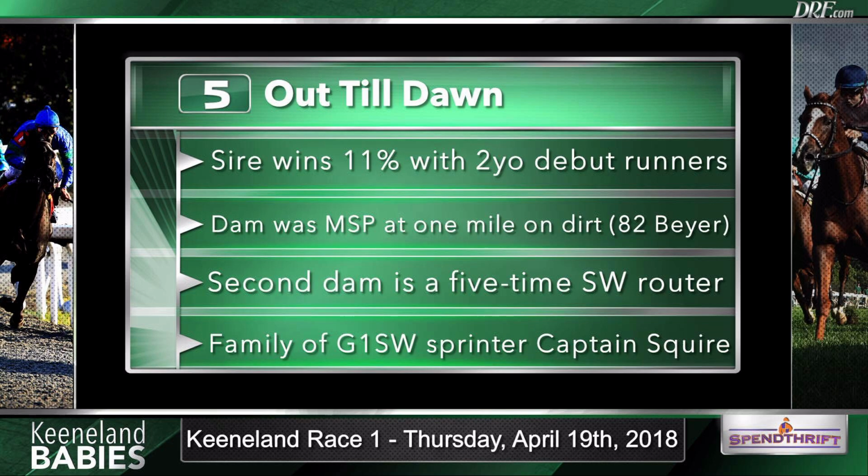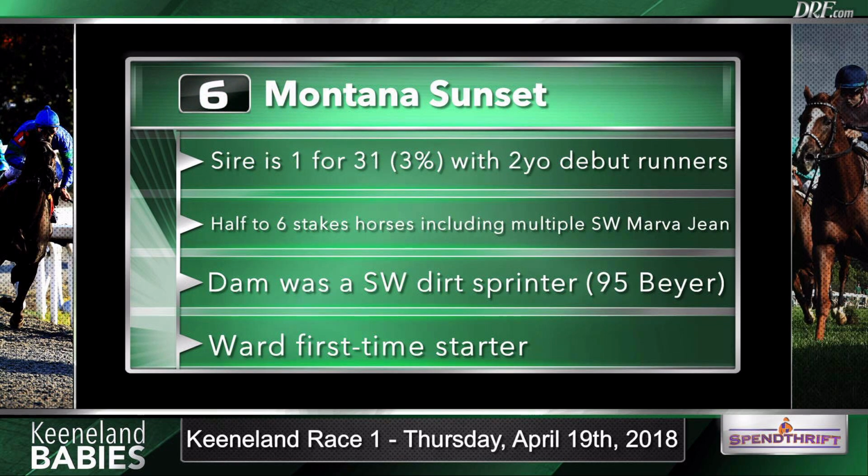The number 6 is an intriguing Wesley Ward trainee. This is a Washington-bred daughter of Smiling Tiger who hasn't done very well from a short sample of 2-year-old debut runners, only 1 for 31, but the dam was a stakes-winning sprinter. She had a 95 Beyer speed figure, and Montana Sunset's a half to 6 stakes horses, including Washington State champion Marva Jean. And we urge everybody to consider purchasing the great Clocker report that DRF.com puts out. They really like this horse's workout on April the 4th. Montana Sunset 4-1 on the morning line for Ward. Something tells me she'll take some money and she might be quick.